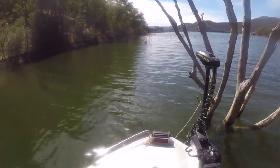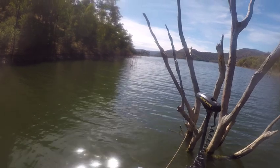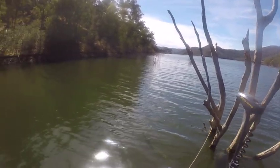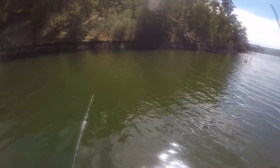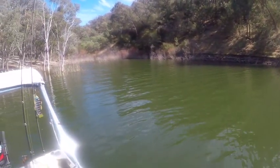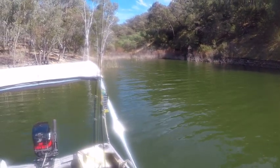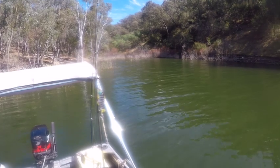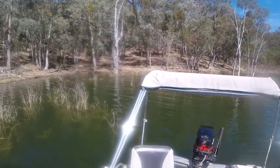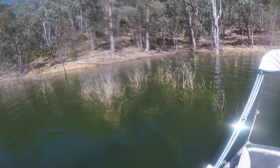It is still quite a nice day out of the wind. I'm not sure if the camera will pick it up, but there's a few little white caps out in the main lake, but I'll prop here for a little while, have a bit of lunch, and see if I can get something on bait. So I've got a couple of baits in, chicken and some cheese, and we'll see if we can rustle up something, but not a bad little spot for lunch.